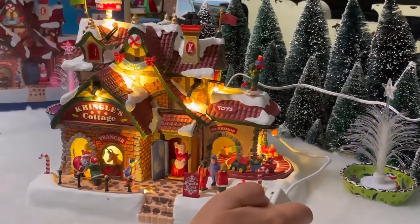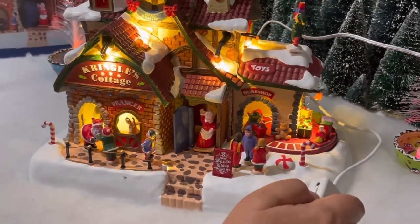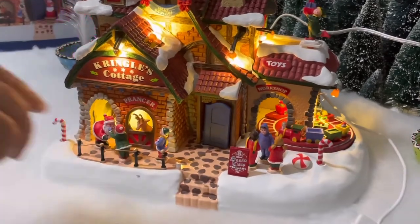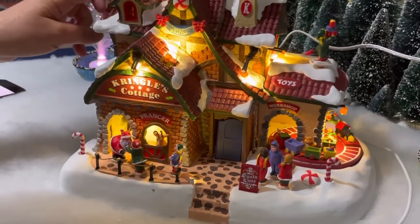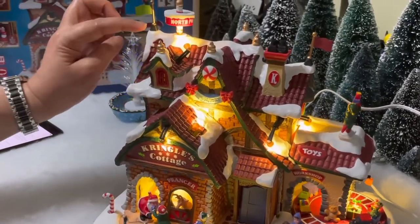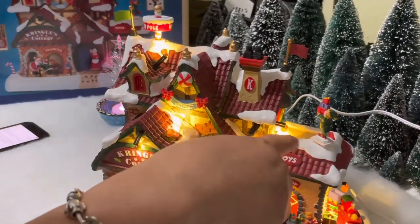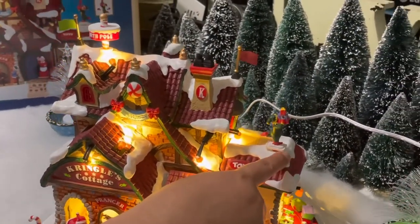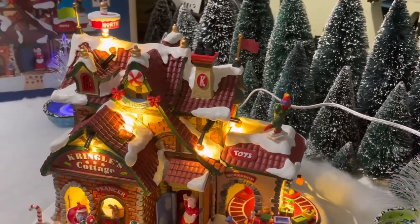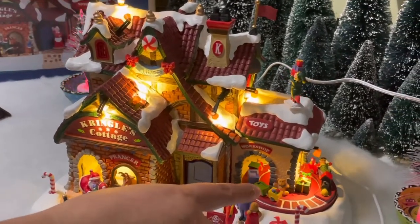Wow, looks so pretty. So it's got several animated sections. So the first one is here. The cylindrical sign of North Pole rotates on the rooftop, and the other section of the rooftop here is the elf with the gift. It also rotates, and the toy train moves in and out of the workshop.